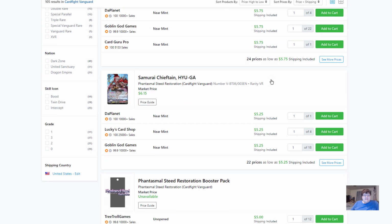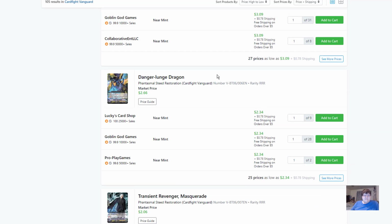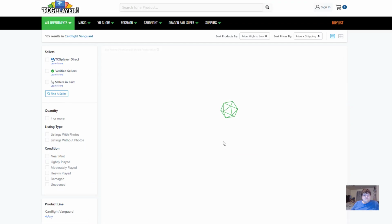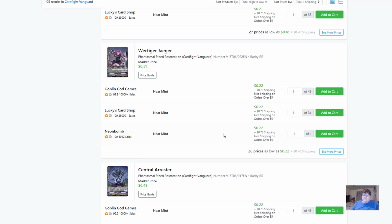Yikes. Like, regular copies of Hyuga's down to $5. Not bad. Transient's down to $1. Its triple R values do move fast, actually. Outside of that, there's your real market for set 1, ladies and gentlemen. How the mighty have fallen.